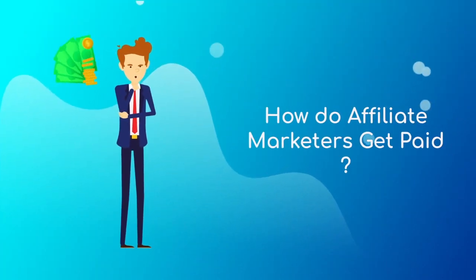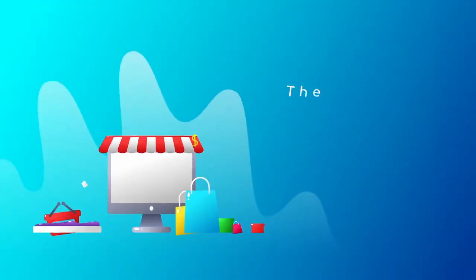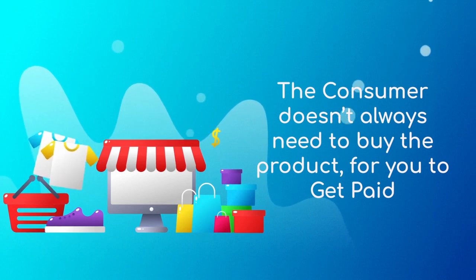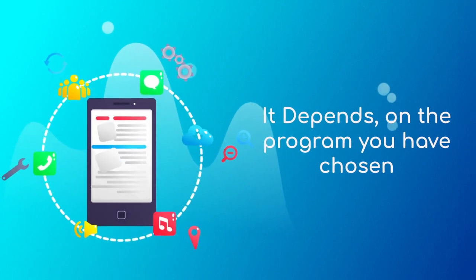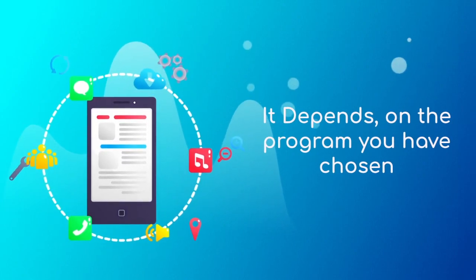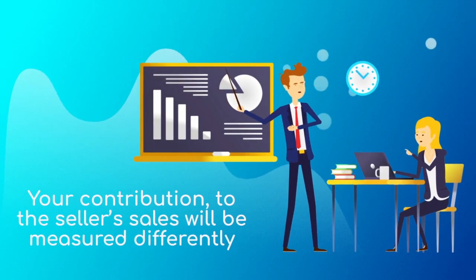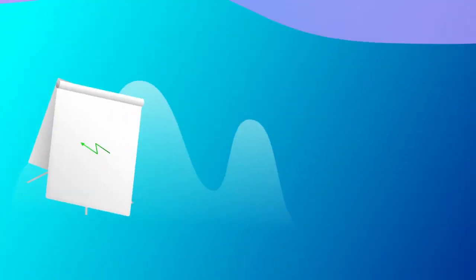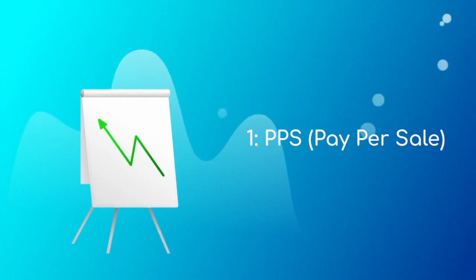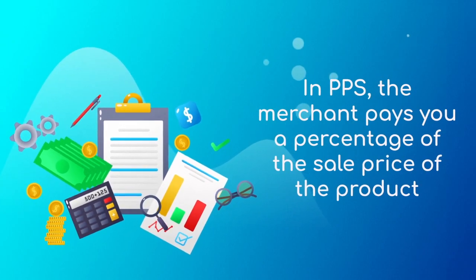You might be thinking, how do affiliate marketers get paid? The consumer doesn't always need to buy the product for you to get paid. It depends on the program you have chosen. Your contribution to the seller's sales will be measured differently. You may get paid in various ways. 1. PPS stands for pay per sale. In PPS, the merchant pays you a percentage of the sale price of the product.